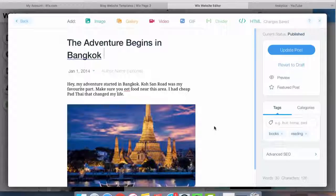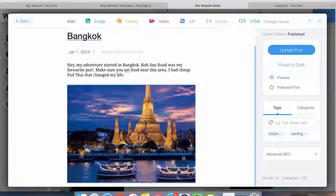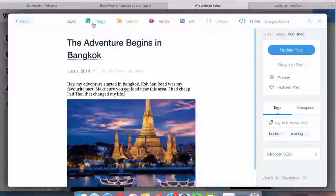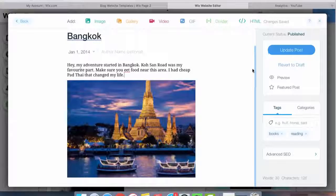You are 100% not limited by the template that you are given. Any of these things you can move around, so I can move the image up further, I can move the image lower if I wanted to, so I can move any of these elements around. I can also add anything that I want, whether it's an image, video, GIF file, or anything that you can add by HTML code if you're more advanced. You can definitely customize this page however you want.